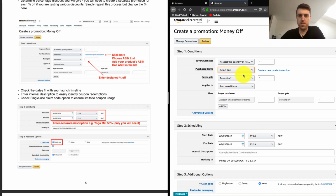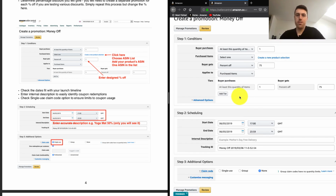Once you've got your product selected, you want to choose a percentage off. Then put your percentage off in this box here. I like 75% off. It seems to convert really well, but what you can do is test these percentages, which I'll talk about shortly. Once you've chosen your percentage, put it in here and then applies to purchase items, leave these the same. So that's your conditions set up.